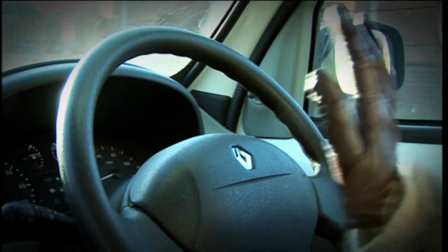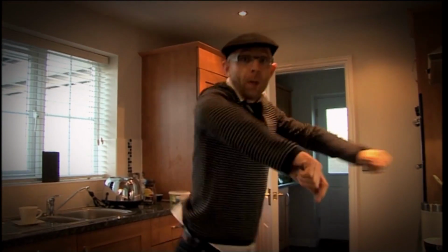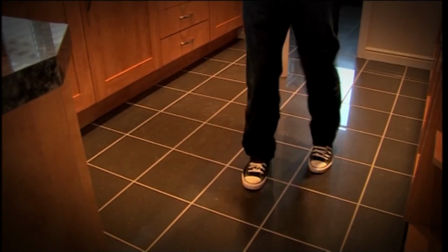Come on! Get out of the way! White van woman. I only had to go online to access the shops, so I decided that I had a bit of time to enjoy my new home before getting stuck in.